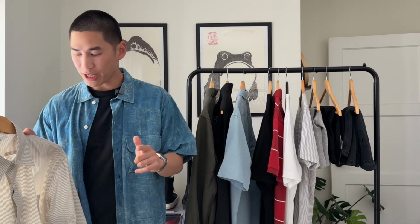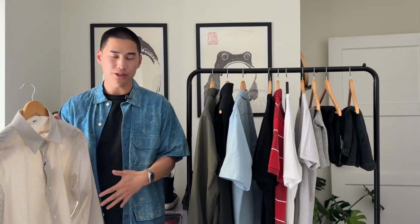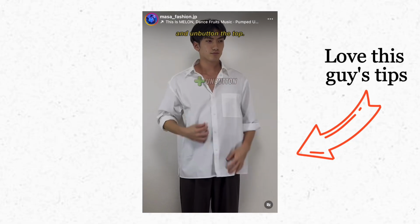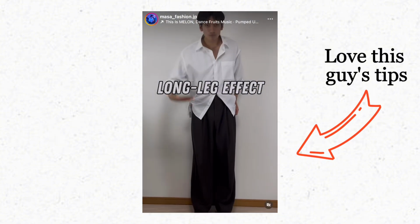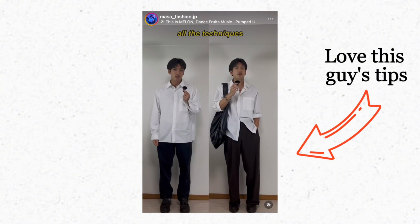One major tip that I have for styling a button-up during the summer is to play around with how you button the shirt. Maybe have just 2 buttons done in the center while leaving the top and the bottom open. It's gonna give you more of an easy breezy fit while also opening up your neckline more, which if you didn't know, the wider neckline that you have, it also makes your head look smaller, which in turn will help you look taller. So just a little tip there.